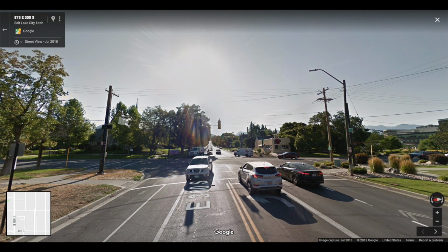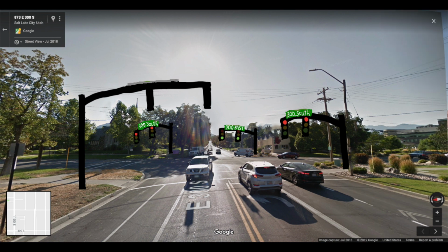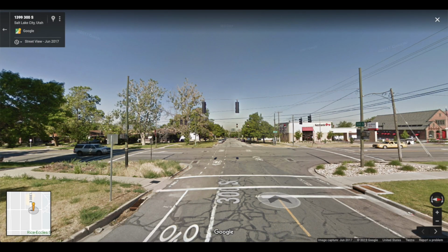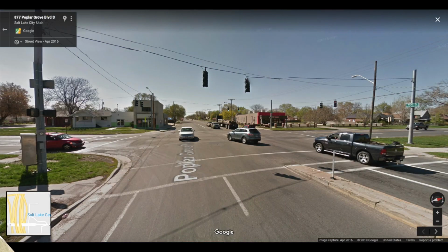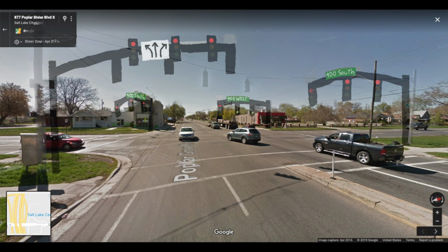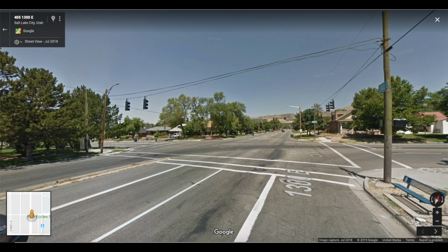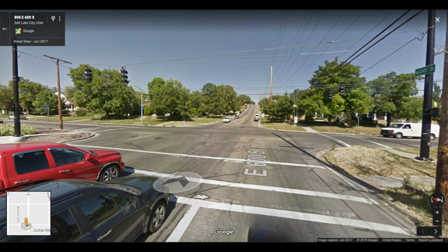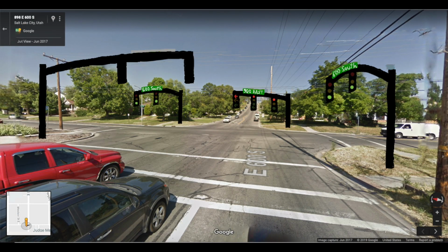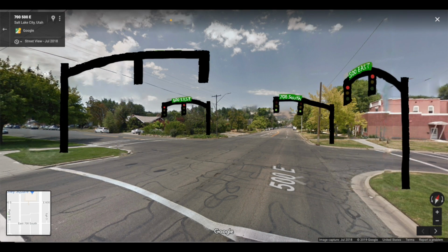This is 3rd South Avenue and 9th East Street. This is 3rd South Avenue and 13th East Street. This is 4th South Avenue and 9th West Street. This is 4th South Avenue and 13th East Street. This is 6th South Avenue and 9th East Street. This is 7th South Avenue and 5th East Street.